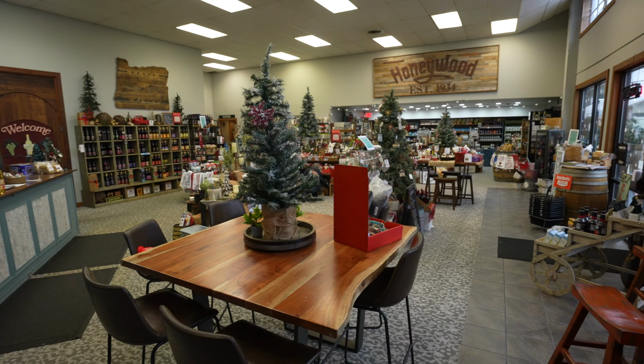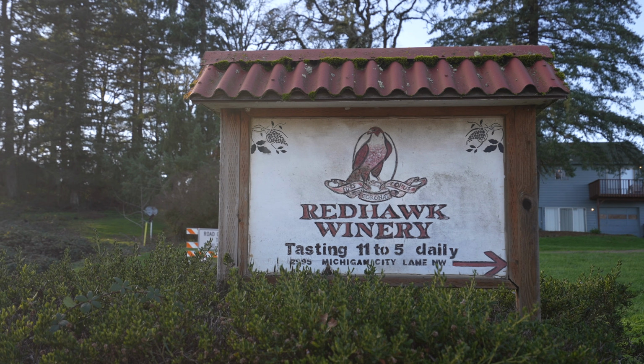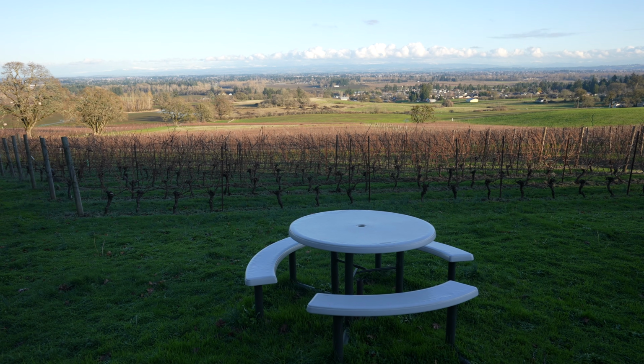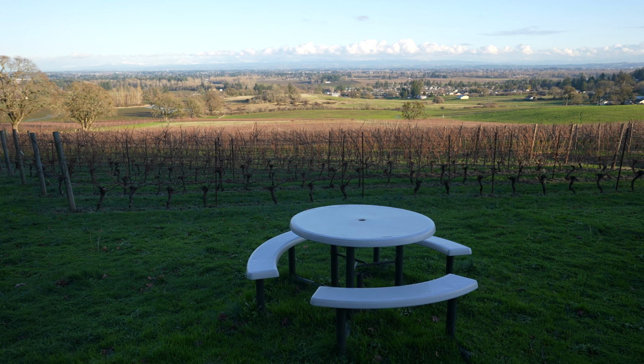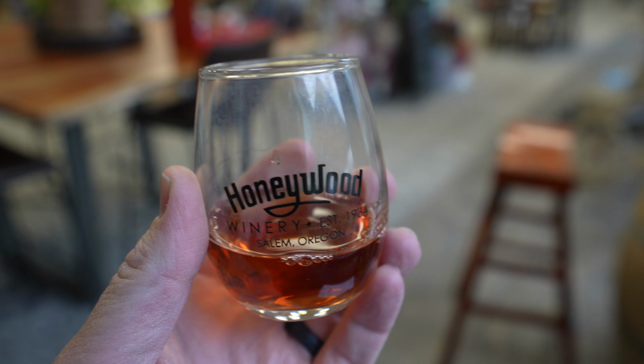If you're looking for a more traditional winery experience, then head out to Red Hawk, which is 10 minutes outside of the city. This winery has amazing views out over the landscape and a great wine tasting experience. These are just a few of the wineries around the Salem area to explore, but there are a bunch more as well.